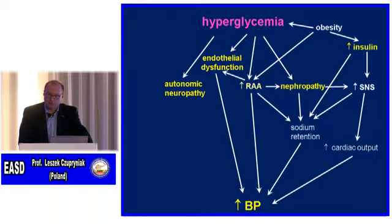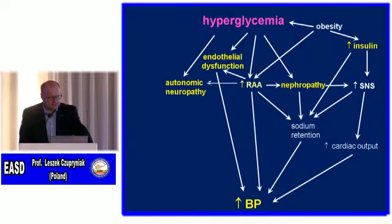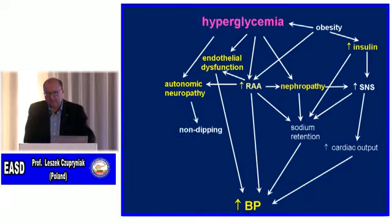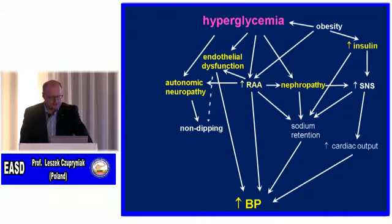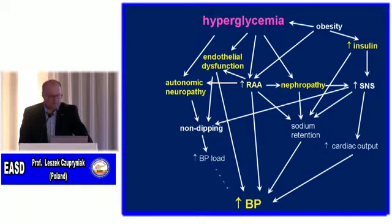We have autonomic neuropathy developing in the course of diabetes, which impairs the regulation of blood pressure decrease overnight. In healthy people, the blood pressure drop at night should be at least 10%. In practice, it is even 20%, and it disappears in diabetes very often. Also, in patients in whom we use 24-hour blood pressure monitoring, we see a reversed blood pressure pattern, so blood pressure at night is higher than during the day. That increases blood pressure load and also contributes to hypertension.